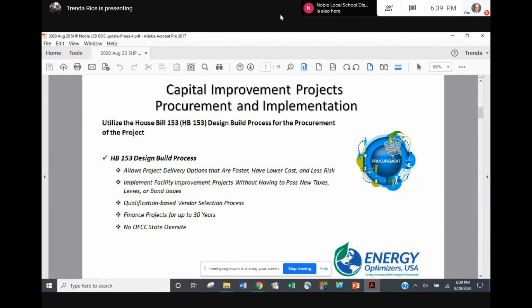So in some of these instances, when we've done stuff, it's not just been 3 competitive bids, it's been 4 or 5. So that's beneficial to the district. If anybody has any questions about the House Bill 153 process, we at Energy Optimizers feel glad that you worked with us, and we continue to have that strong relationship with you. And we talk about you guys around the state.